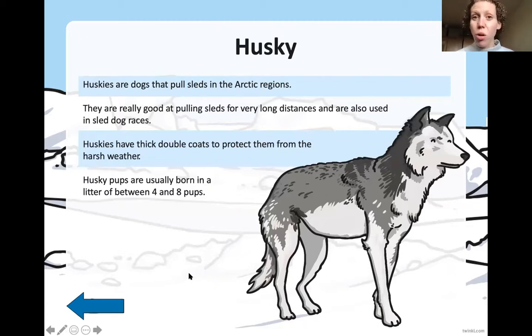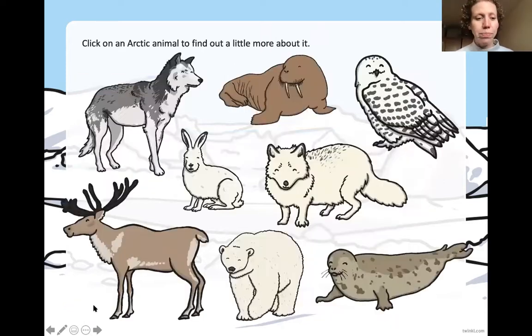But some people also use them for racing, believe it or not. A bit like race cars go round a track. You can race husky dogs, and that takes place here, even in Scotland. They have a double thick coat to protect them from the harsh weather, and their babies are called pups, and they usually have about 4 or 8 of them, a bit like any other dog.